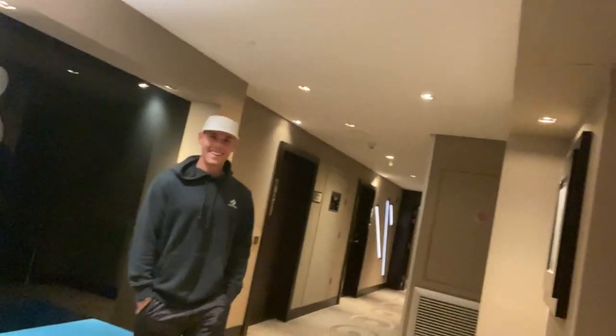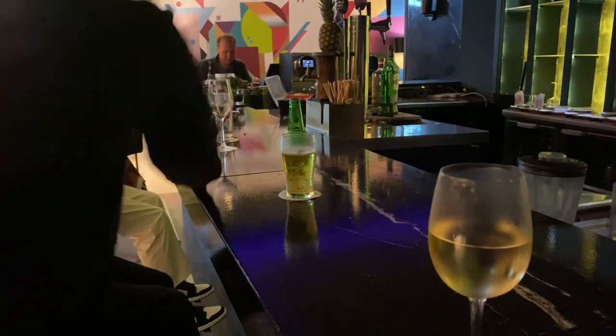Seb thinks he's funny. That was the most full elevator I've ever seen in my entire life. You know what they say about full elevators? You know what they call them? Elevators that are full. Okay. You okay?